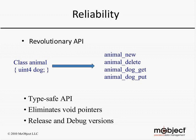First, it implemented a revolutionary dynamic API interface that reflects the schema of the database. For example, if your schema contains a class or record called animal and a field called dog, you can expect to use APIs with signatures like animal new to create a new animal record, animal delete to delete the animal record, animal dog get to retrieve the dog attribute, and animal dog put to update the dog attribute. In this way, the developer knows as he's writing code what kind of data he should be passing to the API, resulting in fewer errors.